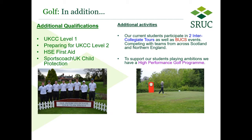So we play in the regional league for the ICT, which is the Intercollegiate Tour League, and also the British Schools and Colleges League. Assuming that the students do well at that stage, it qualifies us for the national finals, typically down south, which allows us the opportunity to compete against all of the golf academies down in England. So really competitive playing fields, typically at the end of the academic year.